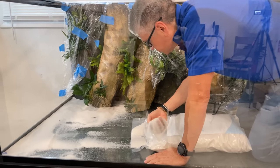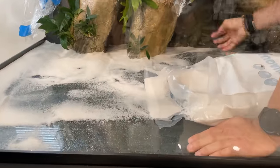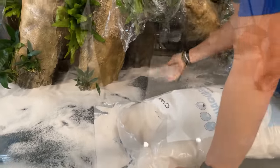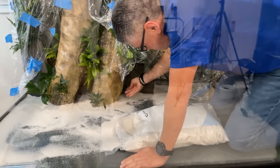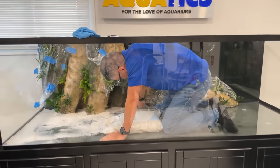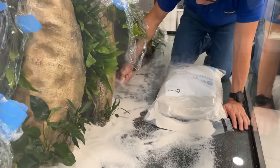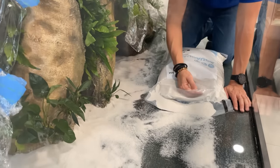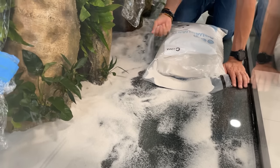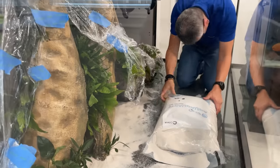Scaping's all done. Our plants that we're going to use are in the background, and it's finally time for some substrate. Now, I know what your question is. Why are all the plants wrapped in saran wrap? Well, we had to go to lunch. And the thing with these aquatic plants is that they have to stay wet. If they dry up, they will die. So we had to soak them in water really quickly and then wrap them up in saran wrap to make kind of a temporary greenhouse effect to keep them moist while we left for lunch and came back.